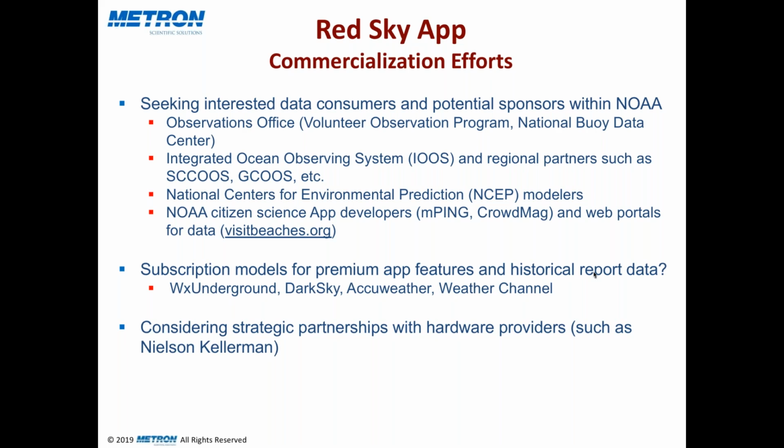We're also trying to talk to the National Center for Environmental Prediction, where they run these models. We realize there's some quality control issues there, but we'd like to find out if this data could be made of use to them. And we've also been talking to other people who have developed apps for NOAA along the lines of the citizen science slant, since NOAA seems pretty interested in doing that these days and enlisting citizen scientists. One very successful app is MPing, and another one is CrowdMag. MPing gives feedback for environmental conditions with storms and radar, and CrowdMag will crowdsource magnetic variance in locations and is trying to map magnetic variance.